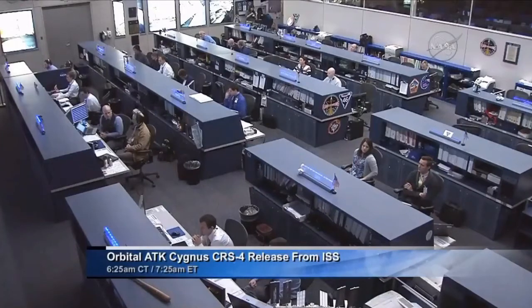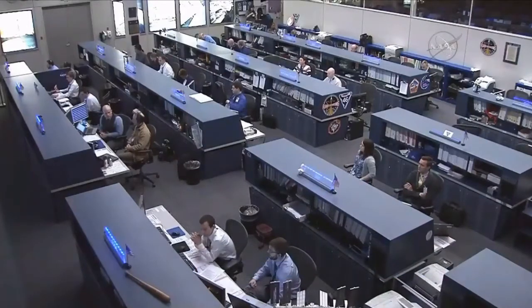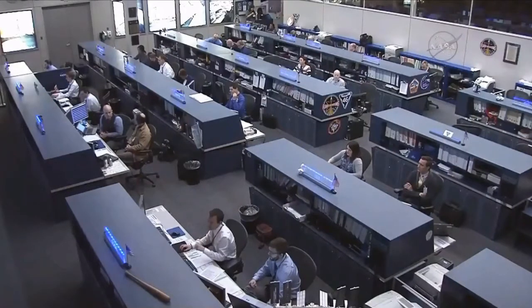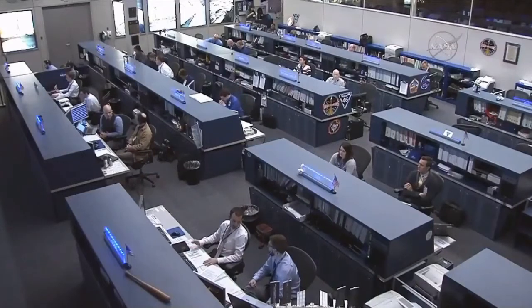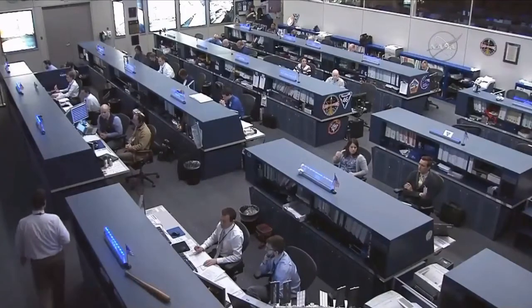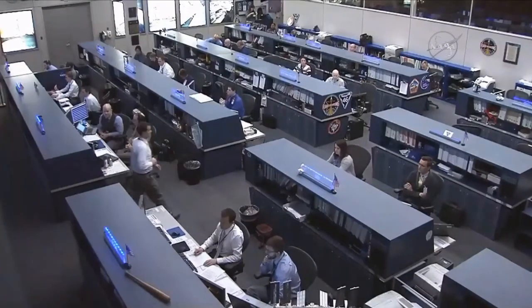So the robust vehicle delivered a lot of cargo, a lot of experiments, a lot of hardware for the crews on board the International Space Station. Now at the end of its mission, it spent 72 days attached. It launched back on December 6th, 2015, arriving just 3 days later, where it was captured by the robotic arm to which it's now attached, and was berthed to the Earth-facing side of the Unity module on the U.S. segment of the International Space Station.